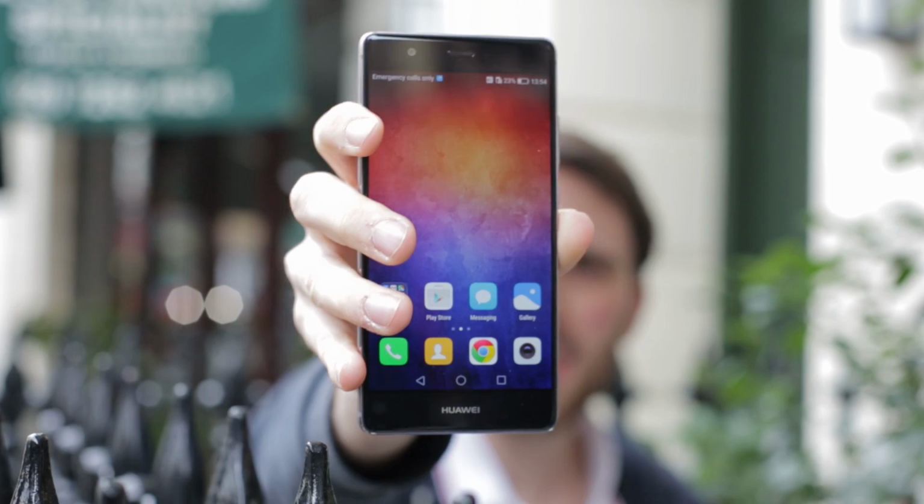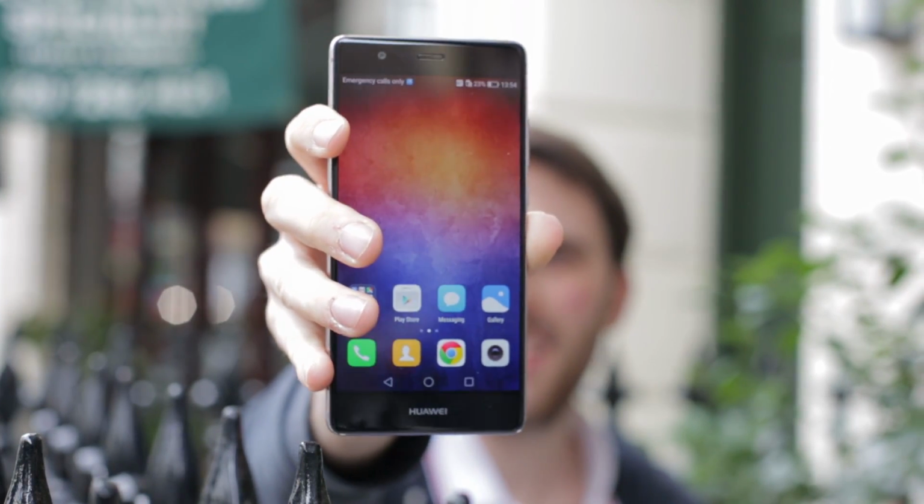Good screen. It's a nice screen. Full HD. Has it got 4K in it? It's not 4K. It's full HD. Better than partial HD. I like the design. Does it feel good in the hand? It does feel very good in the hand. It's 6.95 millimeters deep. Yeah, obviously. 6.9 millimeters.